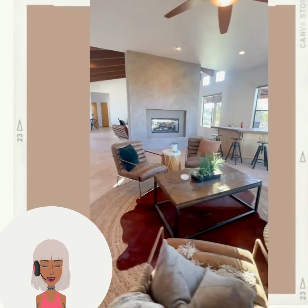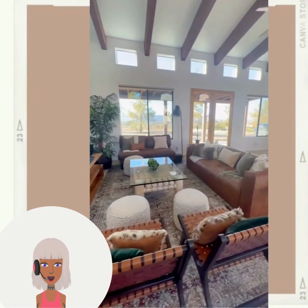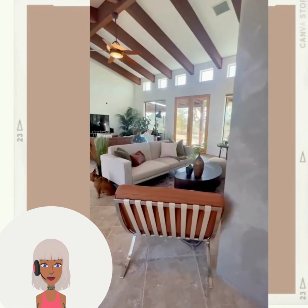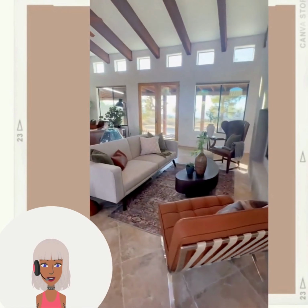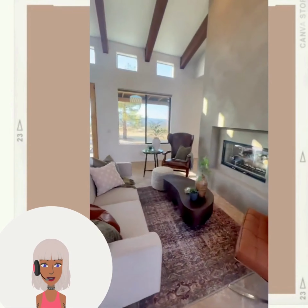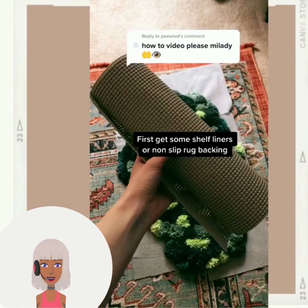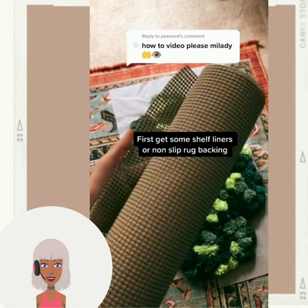Wow. Oh, I love this. Very cool. Oh, I really love their home. The wood beams. Oh, this is just breathtaking. It almost looks like an Airbnb cabin. Like you just stay in and just have fun with your friends.